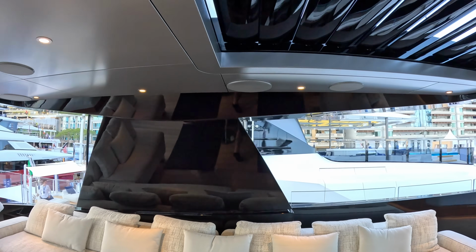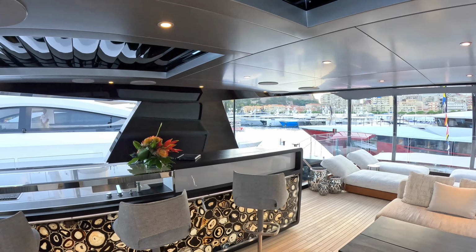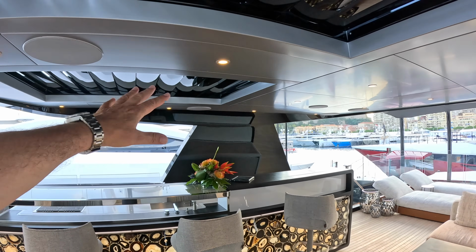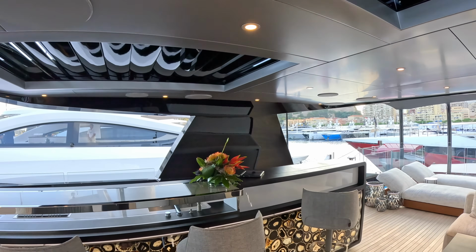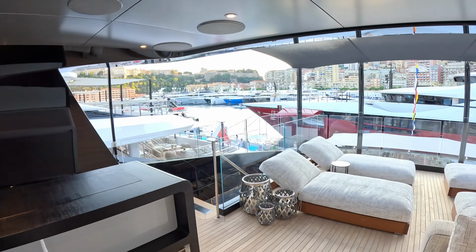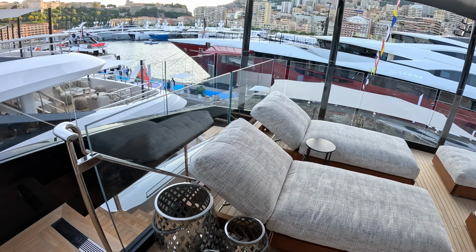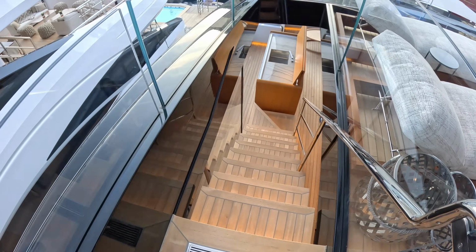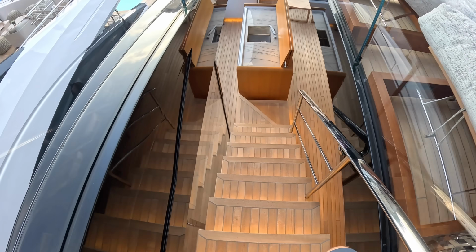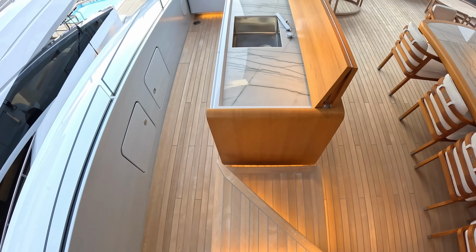So again, you can be up here and you can have an amazing cinema experience because of the TV pulling out of there, surround sound, subwoofers, the whole lot. Just incredible, just incredible. There we go. I'm so delighted with this boat, so delighted, and so pleased to be bringing it to you as well. It's just fantastic. So we'll come back down here.